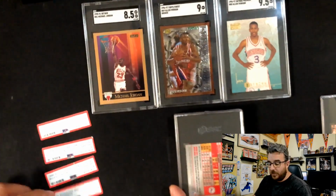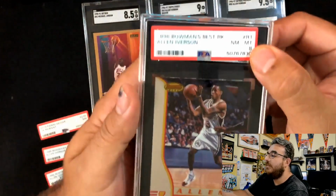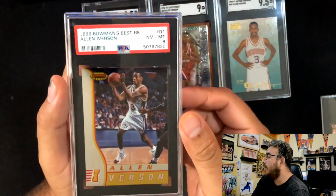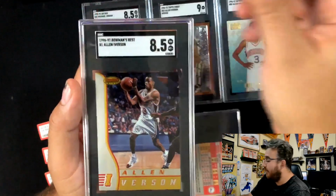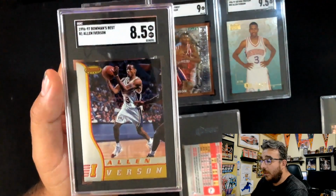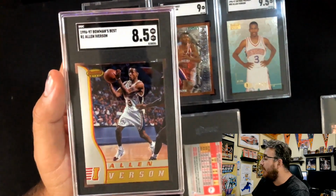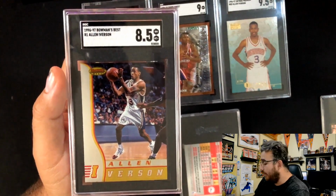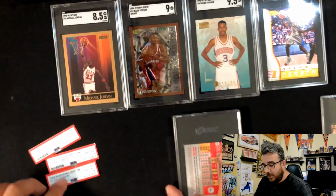All right, so this one was an 8. This is an Allen Iverson Bowman's Best rookie card that I submitted. Okay. Was a PSA 8, came back an 8.5. So, they're probably pretty on the money with that one. 8 to an 8.5, not a big jump. Seems like they're okay there. Not too much discrepancy. So, good there.